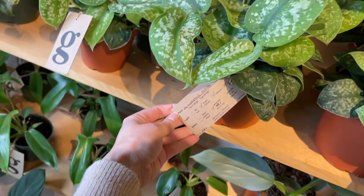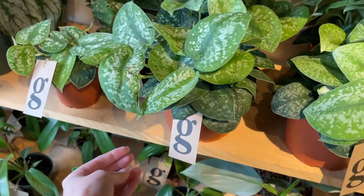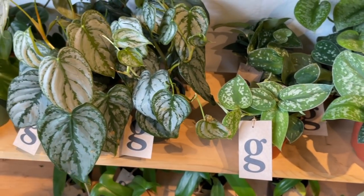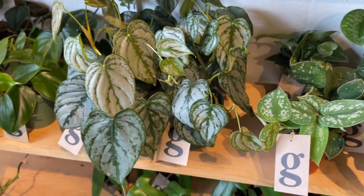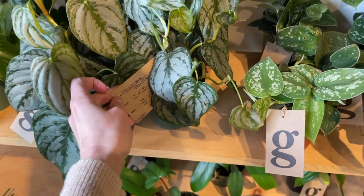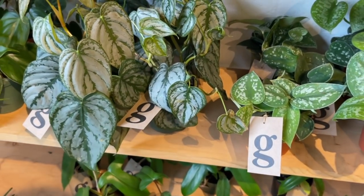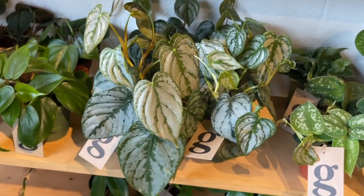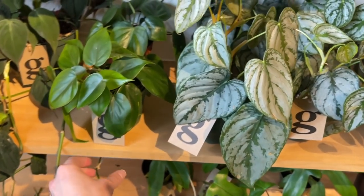Get it, Grow Charlotte. Scindapsus pictus Silver Splash. Maybe a little Silvery Ann here, 14. They have some Brandtianum. Haven't seen these in Charlotte in forever, so that's pretty cool. Really healthy looking, 28. When I say mine grows like a weed, it grows like crazy. This is such a cool plant.